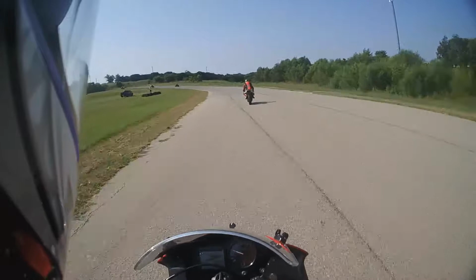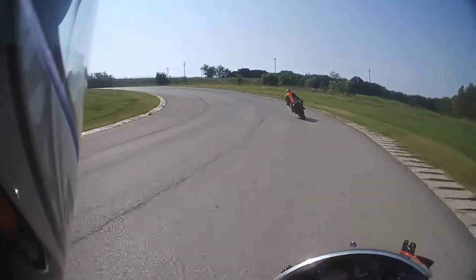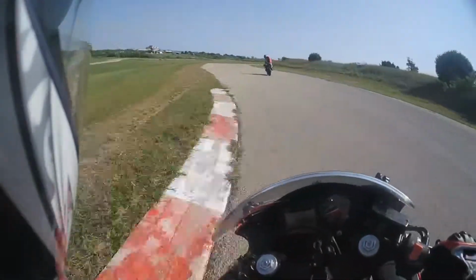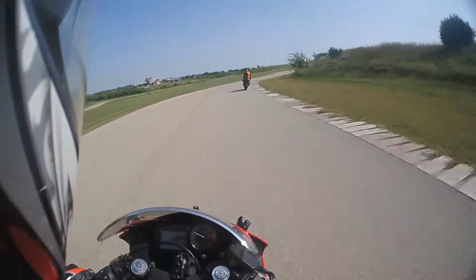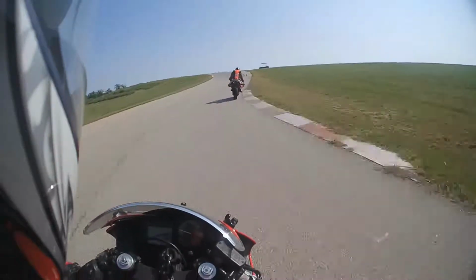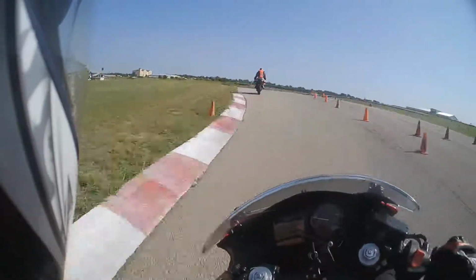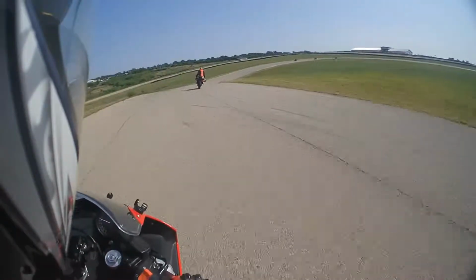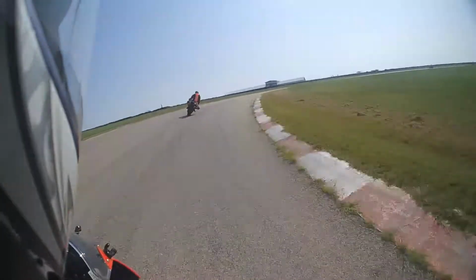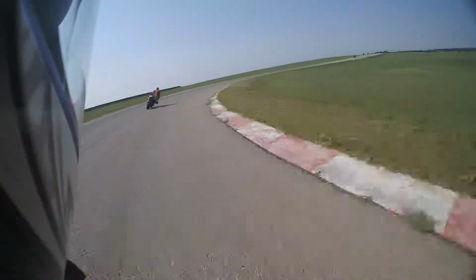Now, two problems that I have with this track are that the runoff areas are not that great, and the seams on the track surface are kind of brutal for me. That threw me off. I found myself finding ways to avoid the seams, because you feel it, like getting the bike unstable, and I didn't like that much.